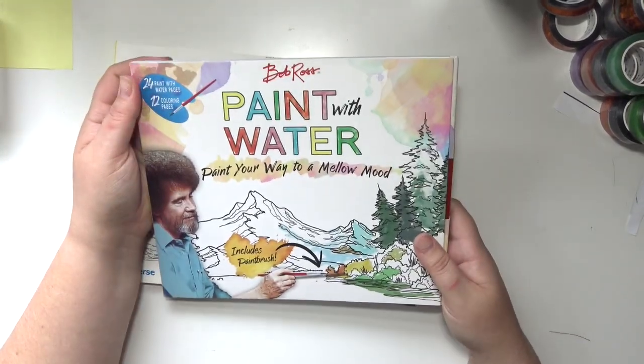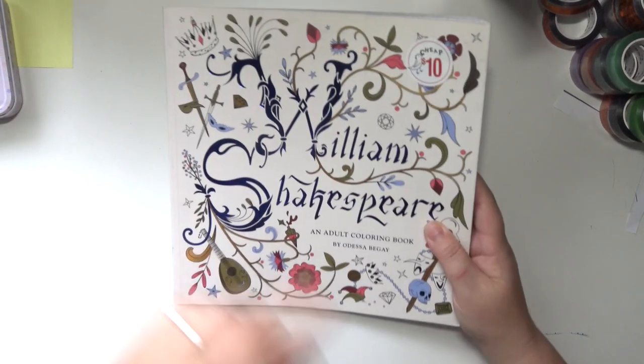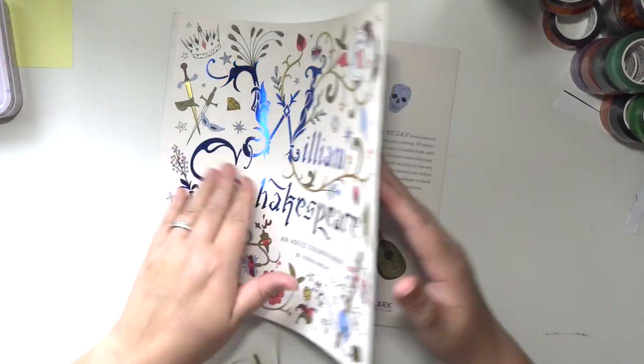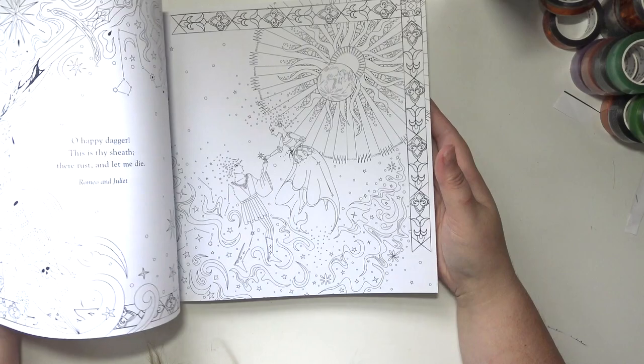And here's my second Bob Ross paint with water coloring book, or painting book. I don't know what you would call it, but there's that. And then my William Shakespeare coloring book by Odessa Begay. I actually really like this one. I think it's super cool.